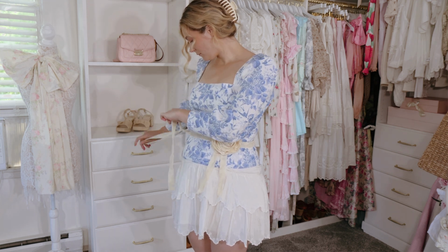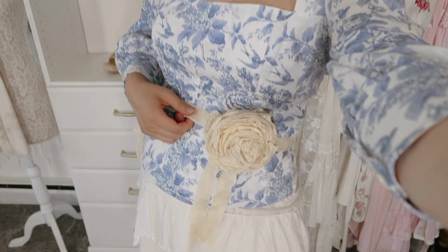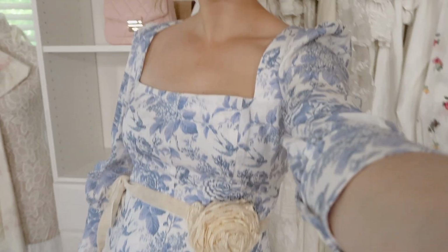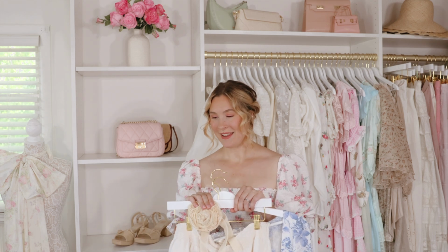So I ended up adding in this rosette belt that I have. It's such a beautiful accessory and very true to my style as well. I think it just adds a little bit more personality to the outfit. So I had to add that in there.